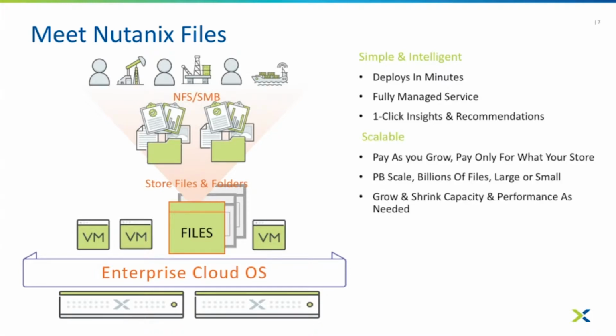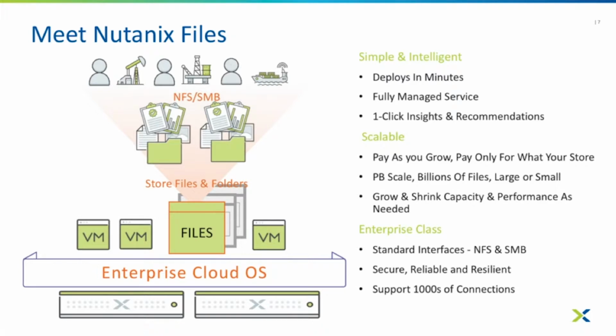It scales easily and non-disruptively. Linear scale is achieved by adding nodes, allowing for scale to the petabyte range of storage with billions of files and trillions of directories. Capacity-based storage licensing allows you to pay for only what you need when you need it, eliminating waste of over-provisioning or the risk of under-provisioning storage resources. And Nutanix Files leverages the Nutanix Enterprise Cloud OS platform to provide enterprise-class services, including support for the most common protocols, compression and deduplication for space saving, encryption for security, as well as snapshotting, cloning, and replication for data protection.